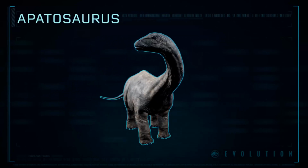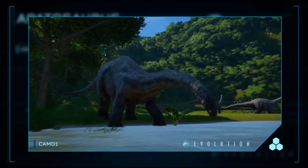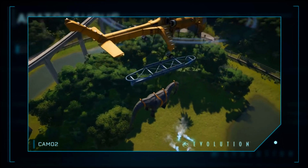Apatosaurus is a genus of large sauropod dinosaur that lived in North America during the late Jurassic period. To lighten its vertebrae, it had air sacs that made the bones internally full of holes.